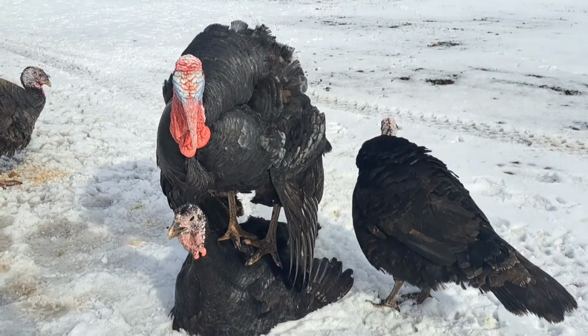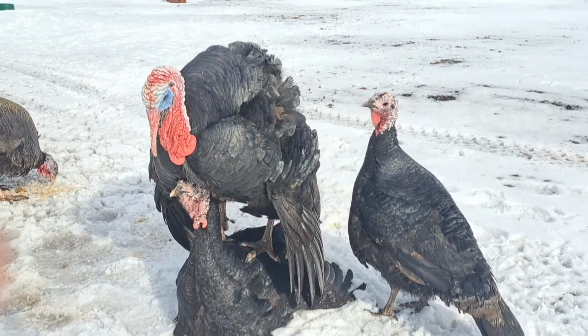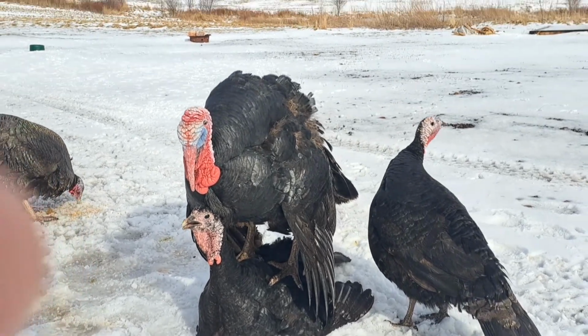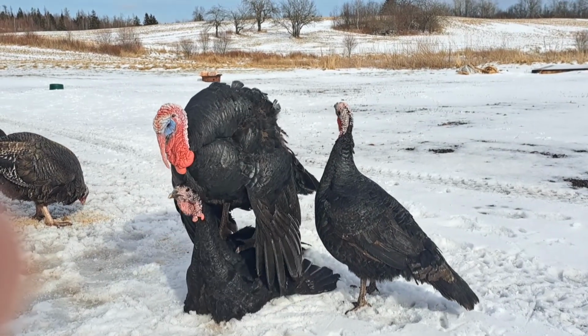So what you're seeing here is how turkeys actually breed. Once the hen's receptive, she'll lay down in front of the male. He'll hop on her back, do a little dance here, and then he'll breed her. This can take anywhere from a minute up to 5 minutes. It could be even longer. It depends on how the tom is reacting.